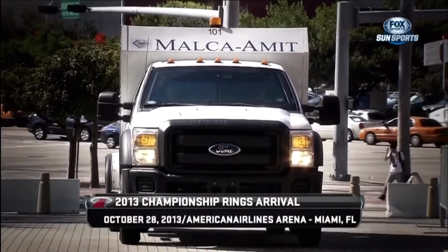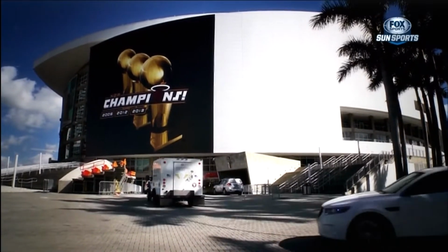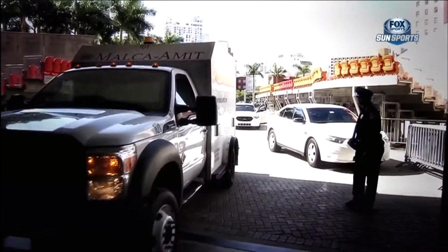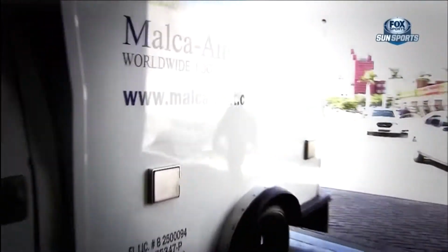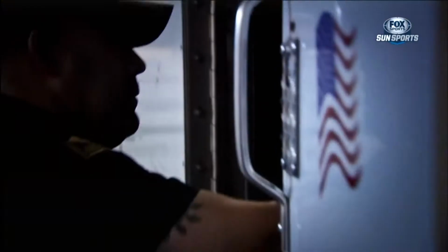On the eve of the ceremony, the rings would be delivered for both inspection and preparation. We had our rings arrive today. They came from our manufacturing facility up in Montreal. It takes about 2 days to transport them. We send them all through secured methods. So the truck rolled in through the secured gates, and we were able to unload them, and now we're getting ready to start inspecting.